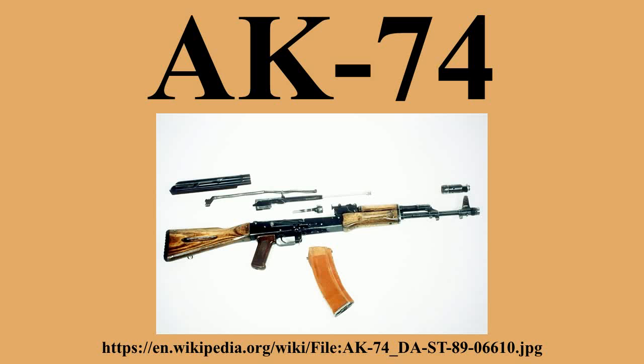The head of the Afghan Bureau of the Pakistani Inter-Services Intelligence claimed that the CIA paid $5,000 for the first AK-74 captured by the mujahideen during the Soviet-Afghan War.